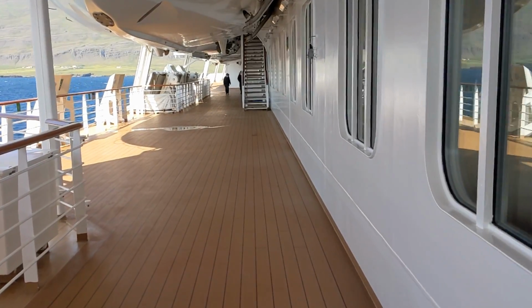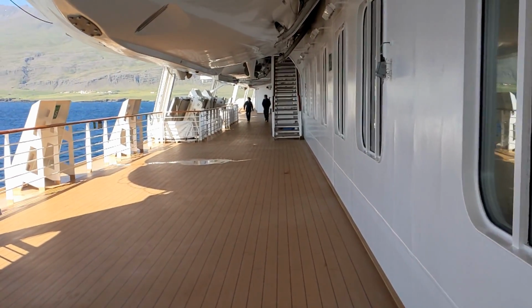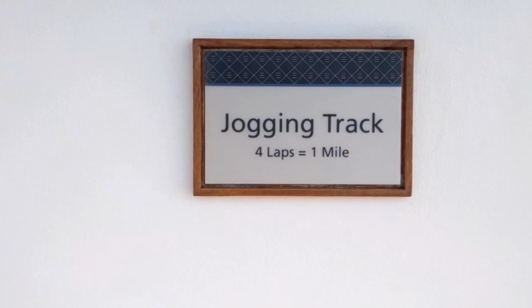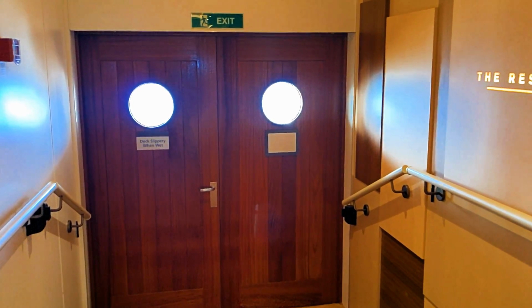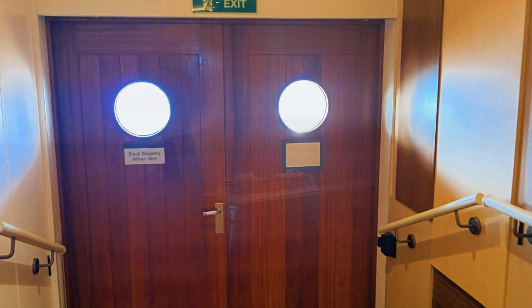There's a jogging and walking track that goes all the way around the ship on deck 2. It's a little bit hidden. To find it, look for these double doors near the entrance to the restaurant.